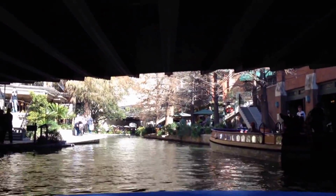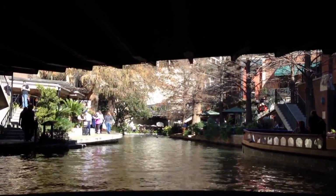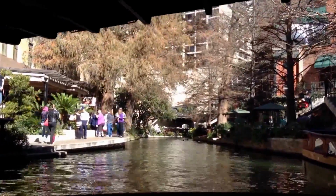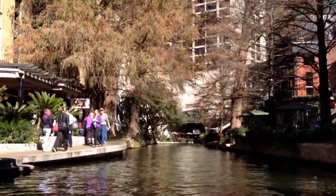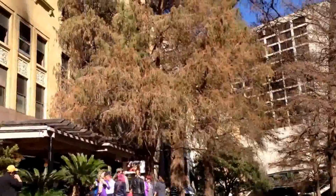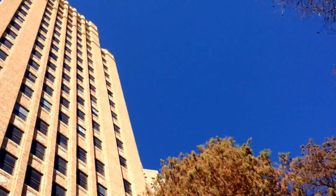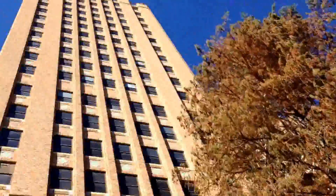Now when we come out from under the bridge, if you look up and to my left, you'll see an optical illusion. It looks like a 23-story freestanding wall. That's going to be up and to the left. Should be able to see it right about now. There it is. It's really the Joseph Nix Hospital.